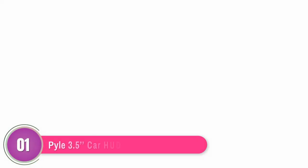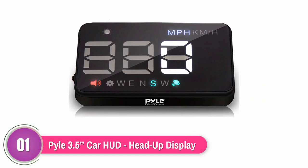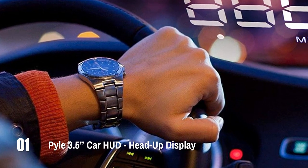Pyle PHUD 12 Car HUD. The plug-and-play feature eliminates the stress users usually go through when connecting devices to a vehicle. This HUD features a multicolor transparent display system with excellent visibility and readout thanks to the automatic image balance.